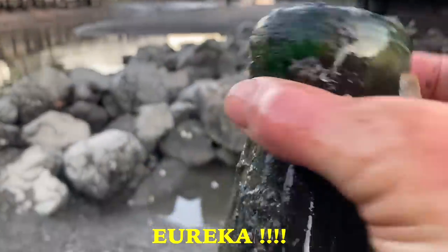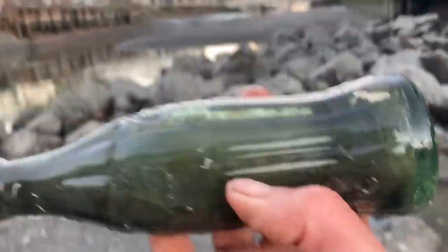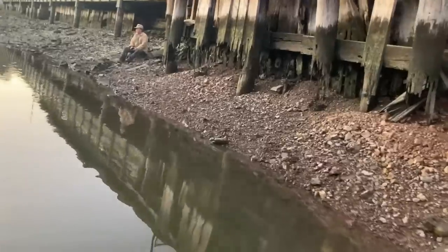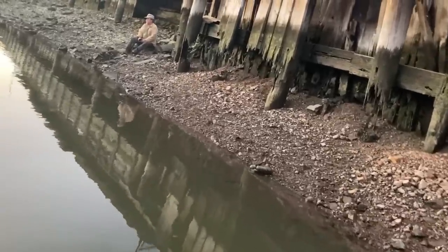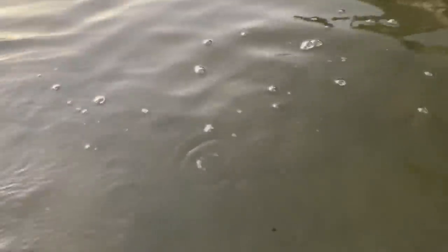Is that a green one too? No, that's probably the slime inside of it. Yeah. Whoa, dude, it's like Zen hamster. What? Oh, shit, I hope it's not a shark. That felt like a bottle.